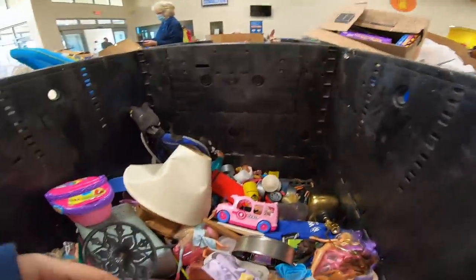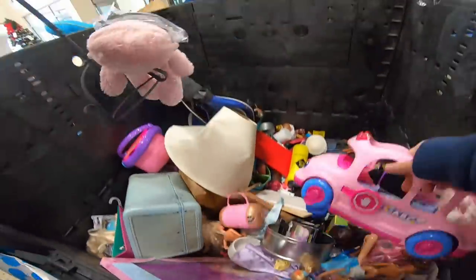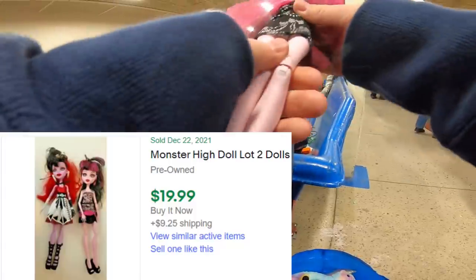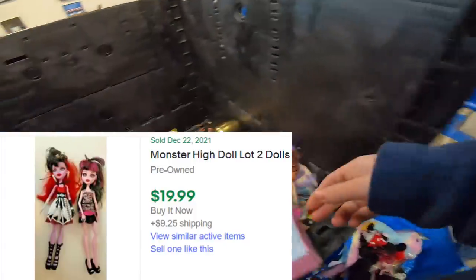Toy plush jackpot. Do you know anything about Barbies or anything? I know nothing about Barbies. LOL stuff. Are these Monster High? Yeah, those are Monster High, definitely.